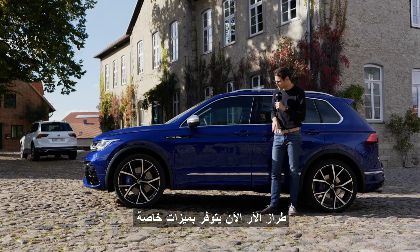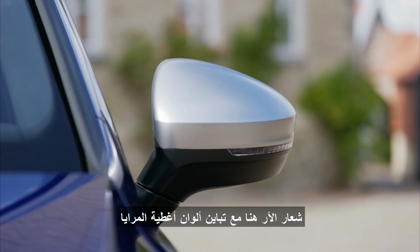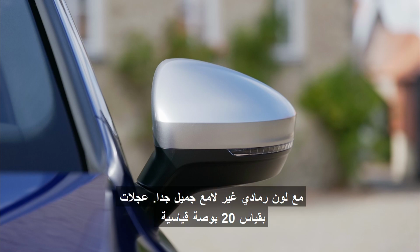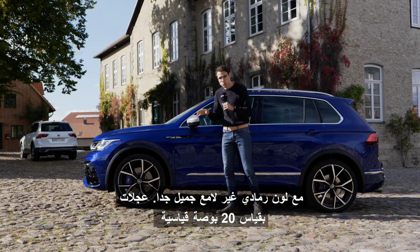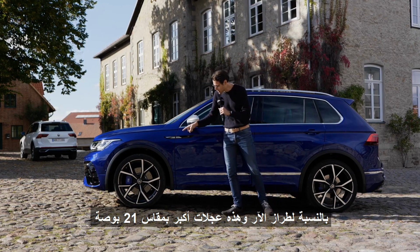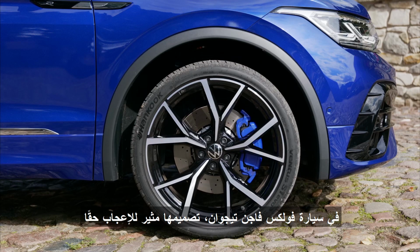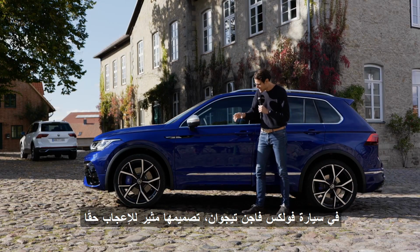Here, the R model now, special features. You get an R badging right here, then contrasting mirror caps in this matte silver finish, really beautiful. 20-inch wheels would already be standard for the R model, and these are even bigger, 21-inch wheels. Never thought that we would have 21-inch wheels for a Volkswagen Tiguan, and really impressive styling.